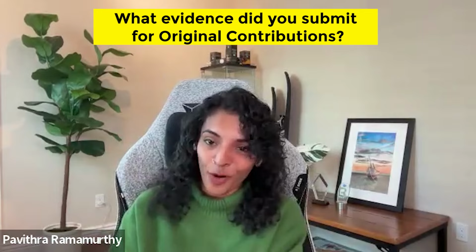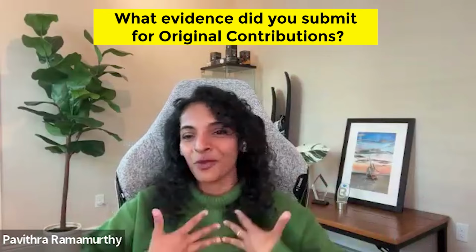So you can show original contribution in different ways. It need not really be patents. But for me, it was through the patents and through proof around all of this.